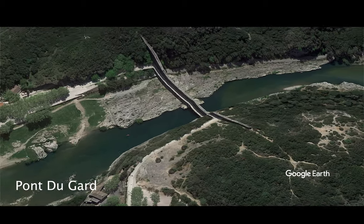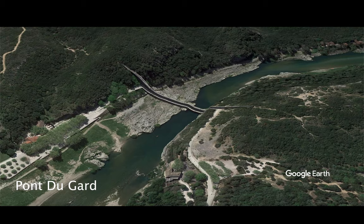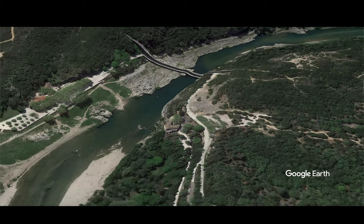This incredible structure can still be admired today and shows that the architectural design wasn't the only positive thing about the Roman buildings, and a lot of these buildings were functional too.